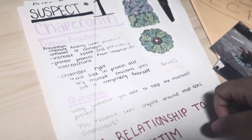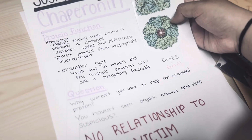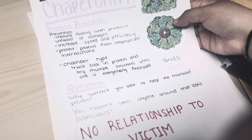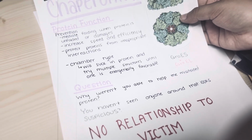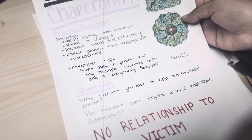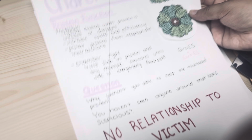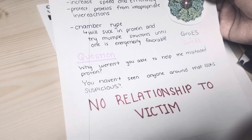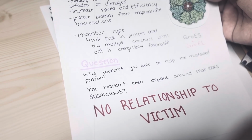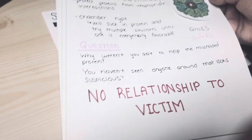I understand you're a busy person, Mr. GroES and GroEL complex. I just was looking over the information and all the research I've done, and it just shows that you mediate folding when proteins are damaged or unfolded. You kind of increase speed and efficiency when it comes to protein folding. Yeah. You suck in the protein and just keep trying structures until one is energetically favorable and its native structure.